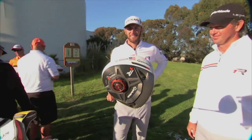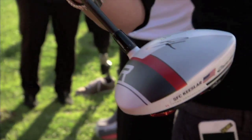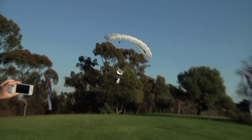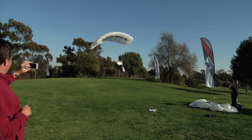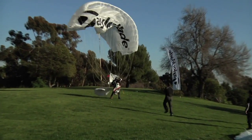As you can imagine, having a driver delivered via parachute is something new for guys like Dustin Johnson and Sergio Garcia. I've seen a lot of clubs be delivered before. This is kind of a unique one. Have you ever seen something like this before? Yeah, I don't think I've ever had a club delivered via parachute. It was interesting, but it was a lot of fun to see these guys parachute in, something I've never done and really don't have any desire to do, but it's cool watching people do it.